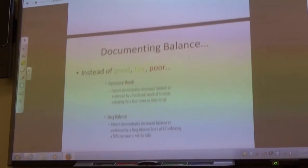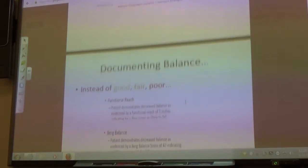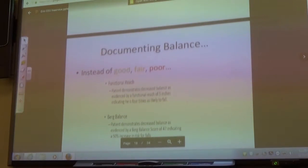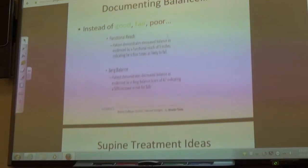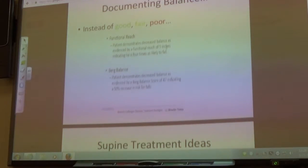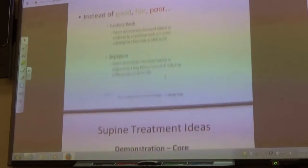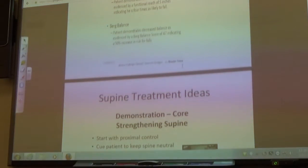And then when you go to document balance, instead of just documenting good, fair, poor, it would be better to describe why it's good, fair, or poor. If you use one of these tests, you can say they have decreased balance as evidenced by a functional reach of 5 inches, and less than 10 is indicative of falls. Or if you use the Berg balance, decreased balance as evidenced by a score of 47. So, using your outcome measures to justify their impairments.